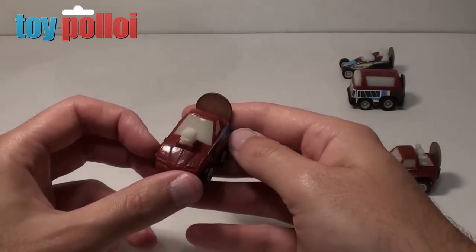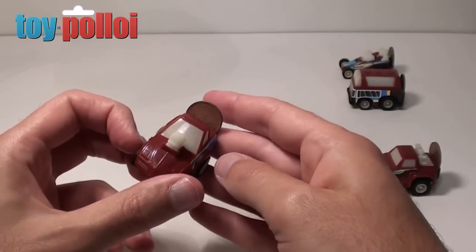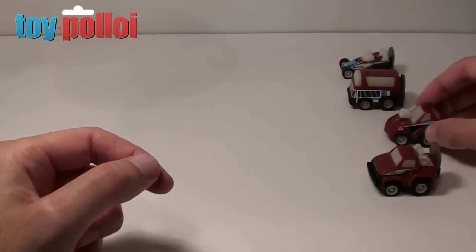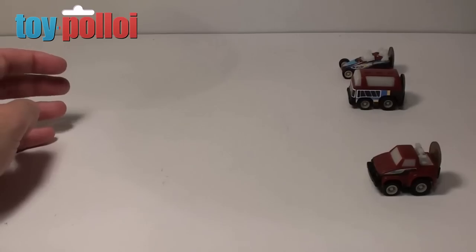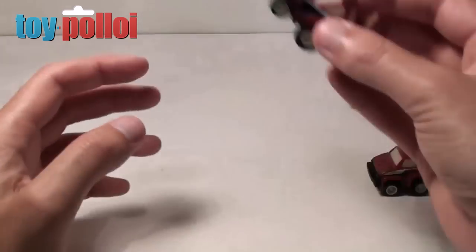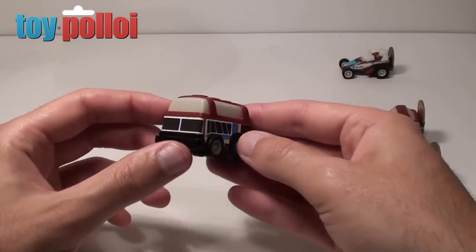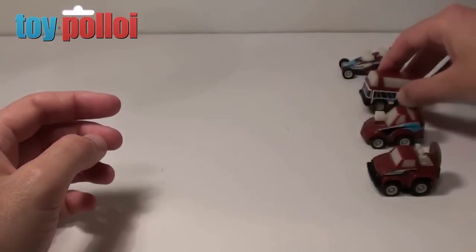So let's look at the main feature of the penny racers, which is the addition of the penny coin on the back. Adds a little bit of weight to the car, so that when you pull it back and let it go, it does a wheelie rather than landing straight on its front wheels. So that's a pretty cool little feature. But you'll find with some of these penny racers that that feature doesn't actually work. If you look at something like the Moonbeam Mover here, this guy's already got the penny in the back and I let go of him, you can see it rolls flat.